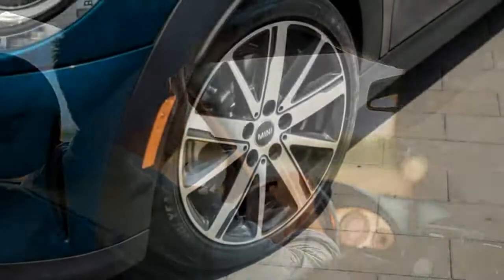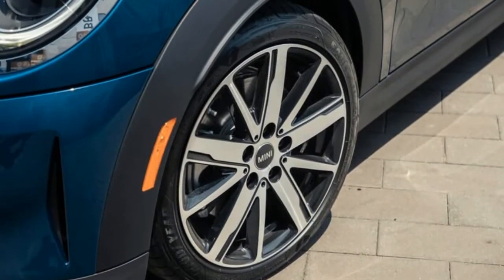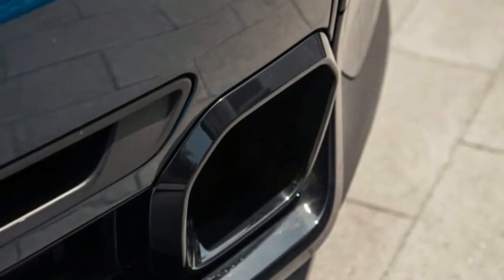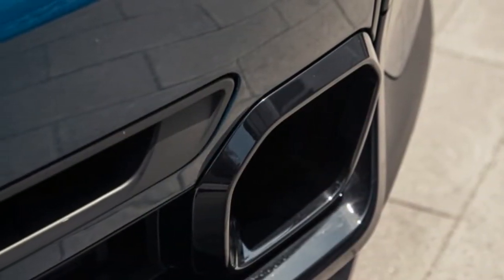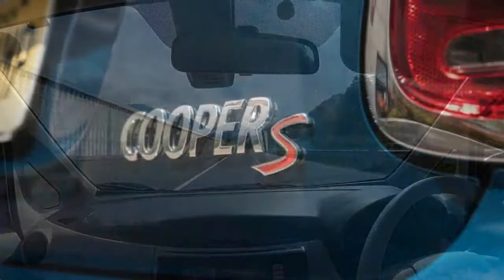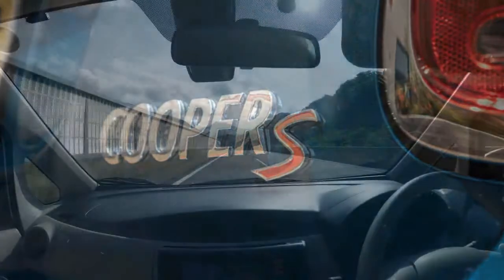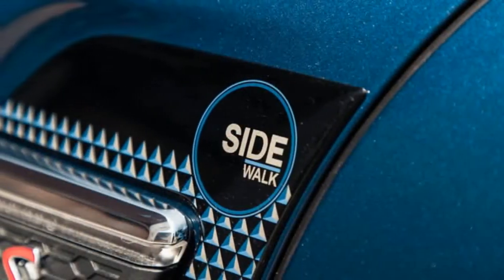It also comes with a standard manual transmission, a perk in a world where three-pedal driving approaches extinction. Indeed, small stick-shift convertibles are a rare breed in today's market, but would the 2022 Mini Cooper S Convertible Sidewalk Edition prove a worthy example of an old archetype?